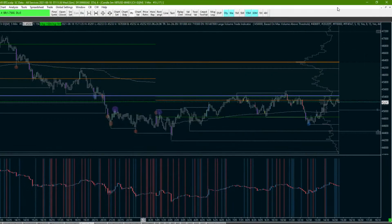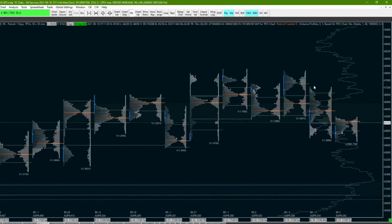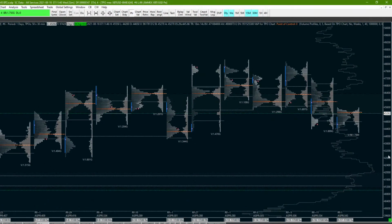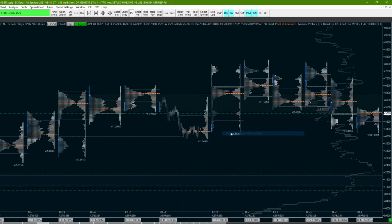So I would expect things to be far more balanced right now. However, because of the fact that volume came in at the low of yesterday, that is a reason to maybe expect slightly more imbalanced price action, which could take us to 44 pretty quickly, I would say. I mean, yeah, these lows are pretty prime right here. There's definitely stops here.